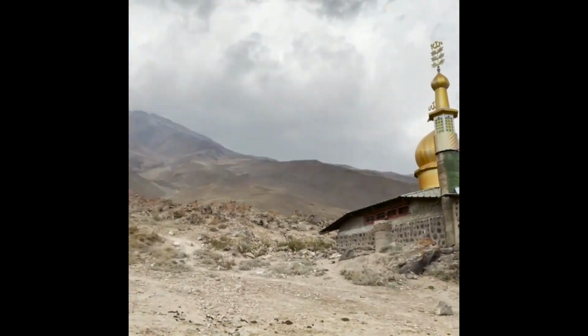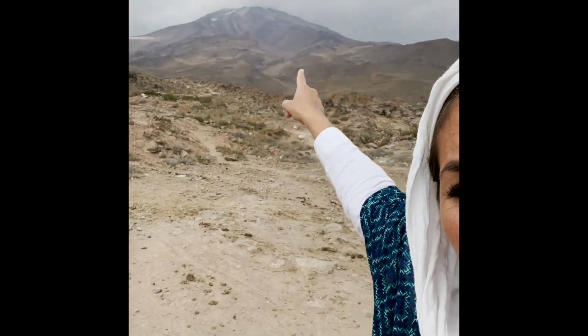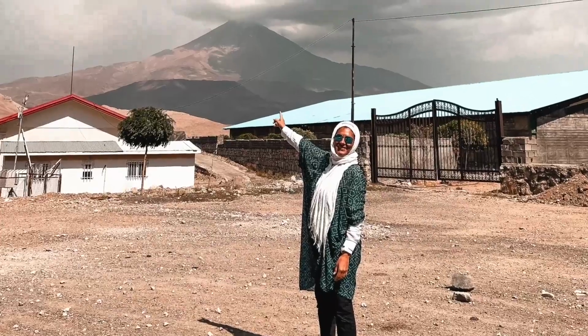Have arrived at the mosque. You can see it's just there, and our shelter is all the way up there. It's like a little white dot. So I am about to find the toilet. And then we're going to pack up and we're going to make our way up Mount Damavand to the next camp. So see you all up there.